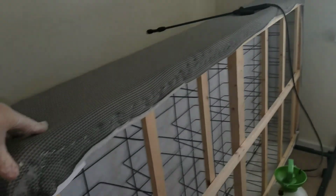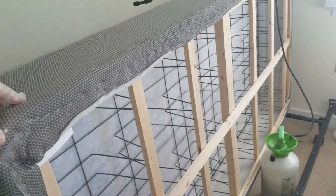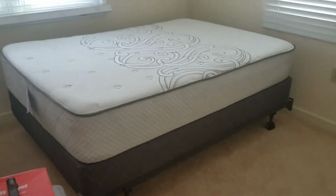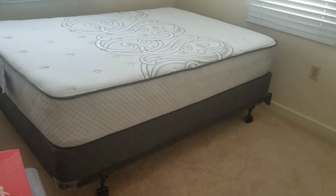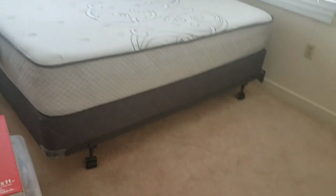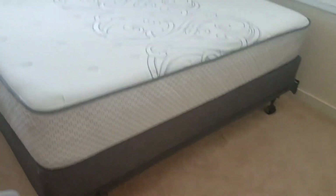Derek with Eliminex. We're here on Cliffwood Beach treating this box spring for bed bugs. The other room I treated already, took a lot of bed bugs off. This is a matching set, and the bed bugs on this box spring were so bad. Normally people would just throw it away.